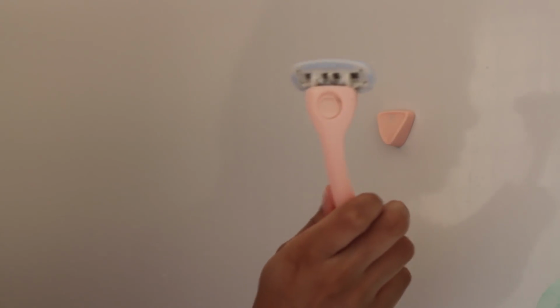I really, really like this one because of the handle design. It's very lightweight, more lightweight than a lot of razors I've used. It still feels expensive, if I can even say that, but it's not an expensive product. It's $9 to get the handle, the razor head attachment, one replacement attachment, and one little magnetic thing that you can stick up in your shower with. I think it's super cute. I love that. And it's just very ergonomic. It's sleek, minimalist, contemporary. I just dig it so, so much.